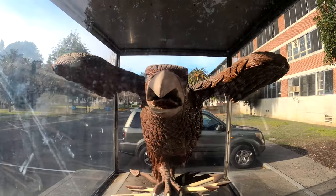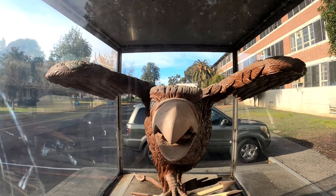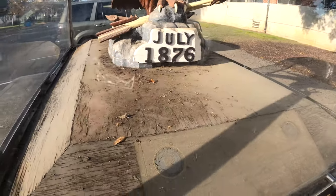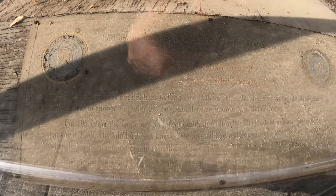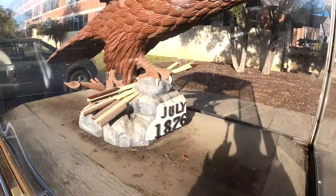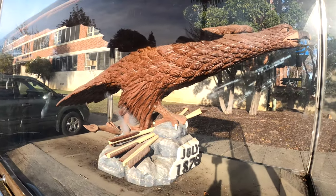Liberty bird. Pretty neat, huh? You can't even see the faded. It's really hard to read. I'll just focus on it for a minute. You can pause it if you want to try to read it. Looks like it's all carved out of wood.